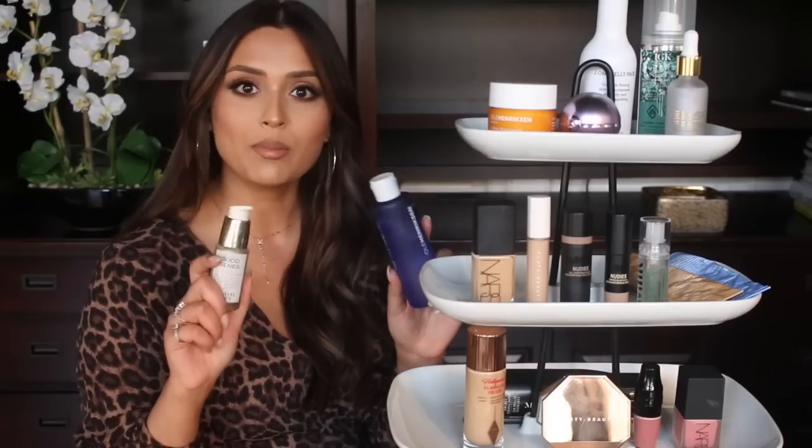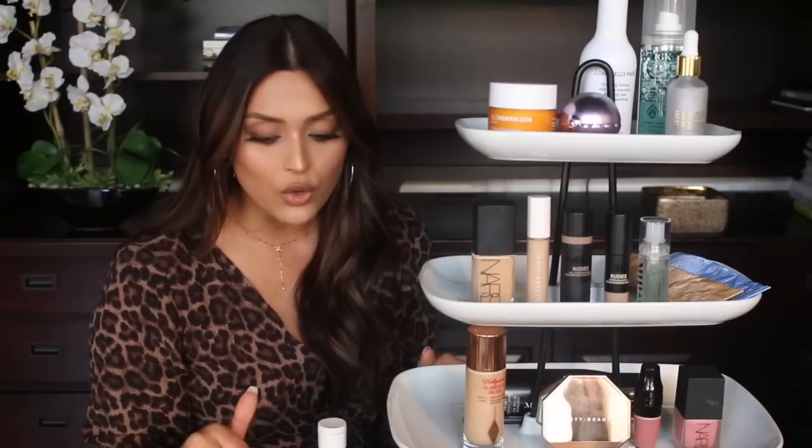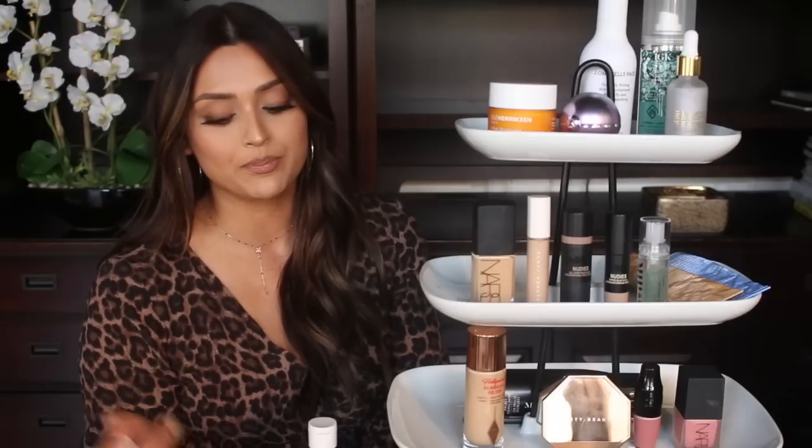The only thing I will say is if you're going to use AHAs, make sure you're investing in an SPF, because if you think about it, if your top layer of dead skin is being sloughed away and then you're revealing fresh baby skin underneath, you don't want to go out into the sun and burn that fresh baby skin immediately and end up with more damage than you just got rid of. So be gentle with your acid application. Don't use multiple at the same time because overlapping them can cause irritation and just be overwhelming to skin that's not used to acid treatments. And always use SPF so as to prevent further damage or discoloration from happening.